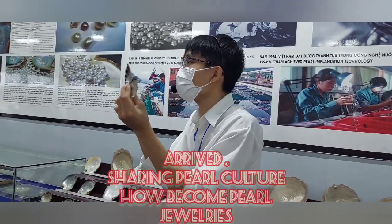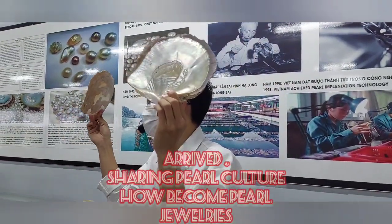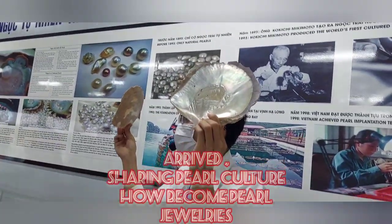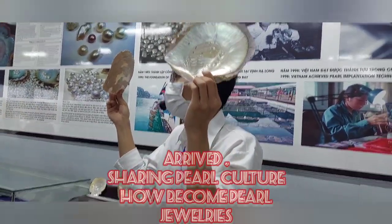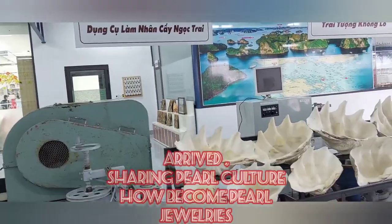Right here, the number is from 3 to 10 millimeters, and it's over 20 millimeters of diameter. Yeah, and it takes a very long time, from 6 to 8 years, to pick a pearl. It's a very shiny and beautiful color.